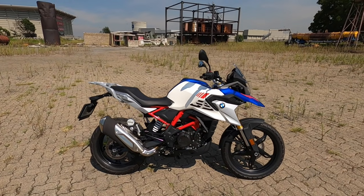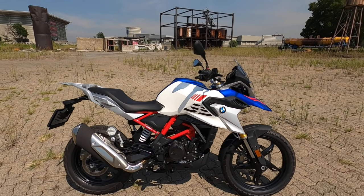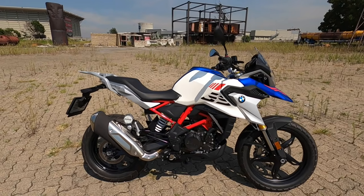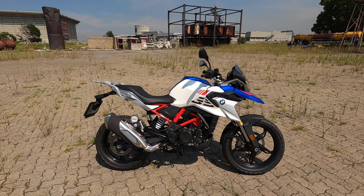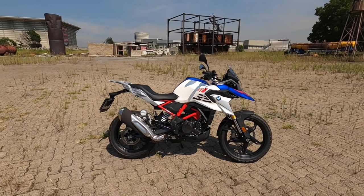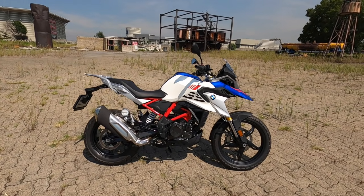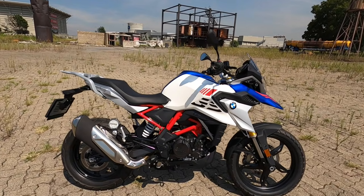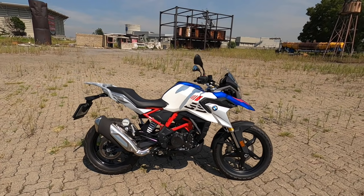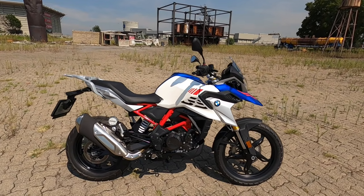As mentioned earlier, the opposition to this tiny little adventure bike would be the KTM 390 Adventure or the Versys X300 by Kawasaki. Both of them I have reviewed. They each have their own little quirks, pros or cons. For example, the Kawasaki has a very tiny little parallel twin. This is a single, more like the KTM.